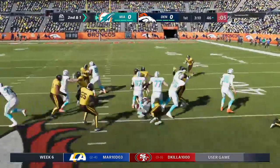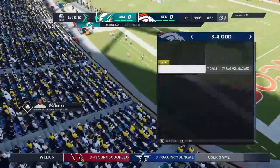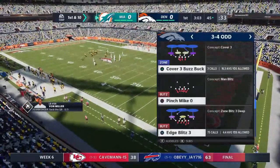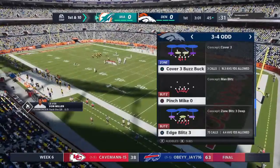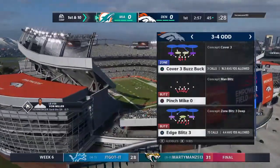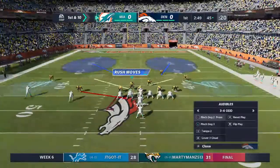Tua going to hand this one to Breida. And he'll be brought down at the 45-yard line. 2 yards, good enough for a first. 2nd and 1 is often an invitation to take the big shot downfield. I bet the offensive lineman said, are you kidding? We just get on our backs and let's go get the first down. They love being physical.